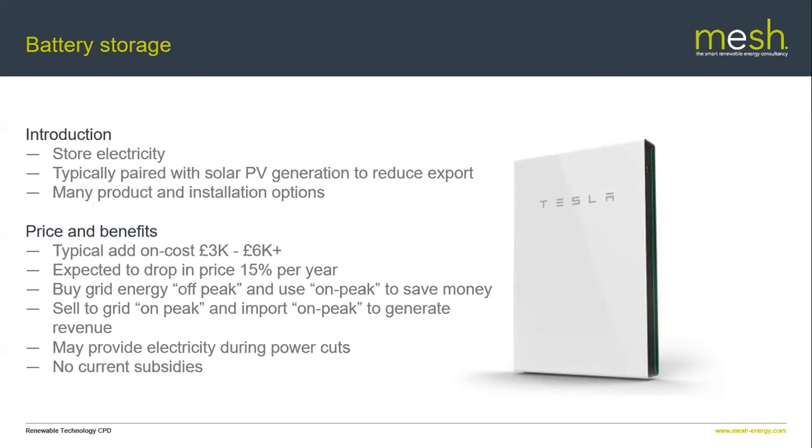It is possible to play the market with electricity. So the wholesale price of electricity varies throughout the day. Although as consumers, we're quite used to paying a fixed amount for each kilowatt hour of electricity that we use, that's not actually how electricity is priced in the wholesale market. And it is possible to play that market so that when electricity is cheap, we buy electricity and we charge our battery with it. And when electricity is expensive, we sell to the grid and we actually make a profit from doing that.